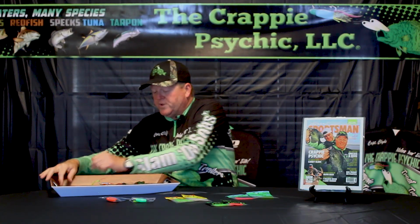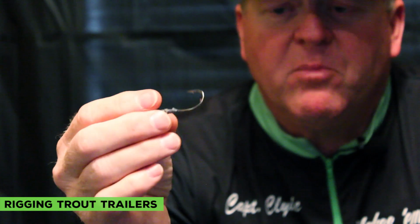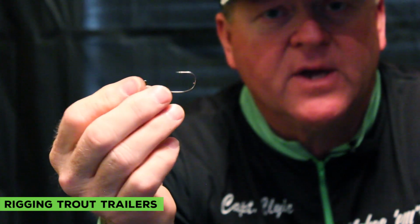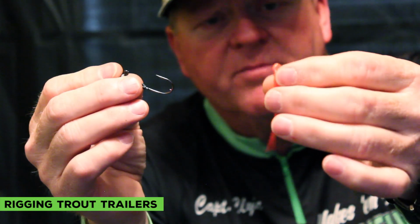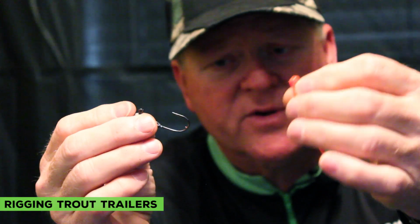Now we'll move on to the saltwater side. For you saltwater guys out there, this is a much bigger jig head that's used for fishing speckled trout, redfish, and even bass. Here you have our trout trailers, a lot larger, made out of a lot tougher saltwater plastic. Same killer design as our crappie trailers.